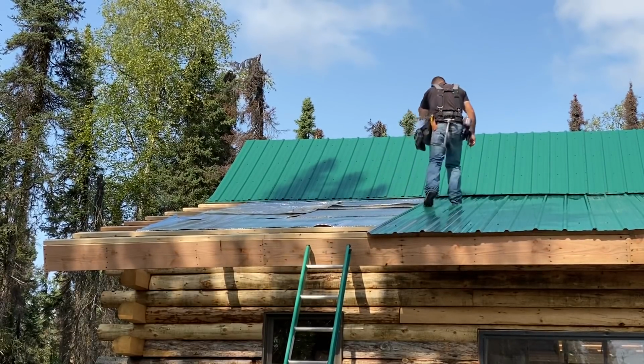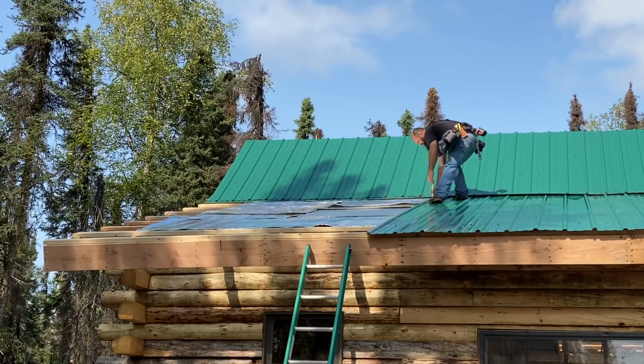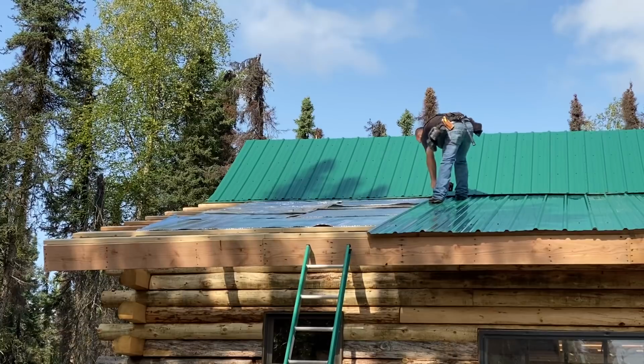Okay, so what I'm doing there is I'm climbing up there, giving it an extra push to push it up underneath that flashing. Tyler's steering it up there and holding the flashing up, and I've got to give it that last little push to get it shoved up underneath this.